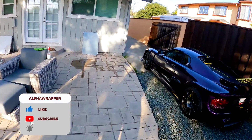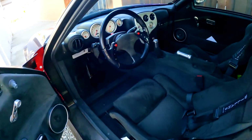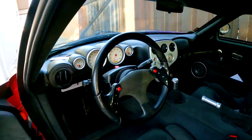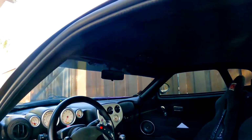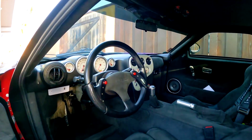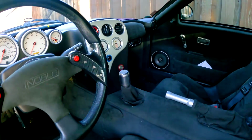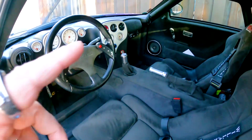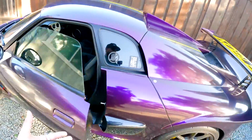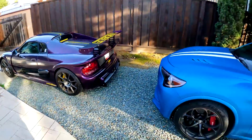Just realized I did not open this one up for you. So this is the interior on here. Pretty straightforward. It's fully roll caged, which is part of the factory setup that these cars come with. And interior wise, it's fairly stock, but it is an absolute blast to drive. So this car has, again, tons of upgrades, upgraded shifter, linkage system, and I can go on and on about the mods on this car, but it's probably one of the most fun cars to drive.